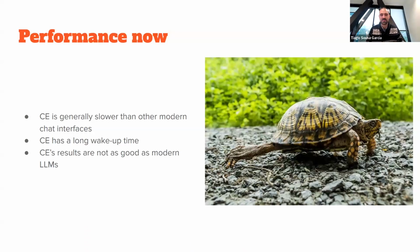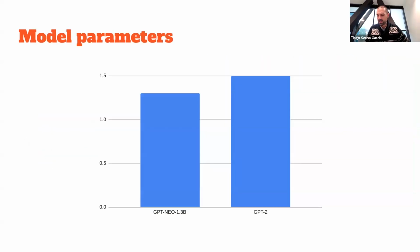So, right, the future. What's happening with the performance now? Remember, we developed this a few years ago, way before this big revolution with GPT-3 and GPT-4 became widespread. So the creativity engine is generally slower than other modern chat interfaces. As I just said, it has a very long wake-up time, so it takes about 5 minutes if no one has used it for a while. And the results are just not as good as modern large language models. So you have an idea.